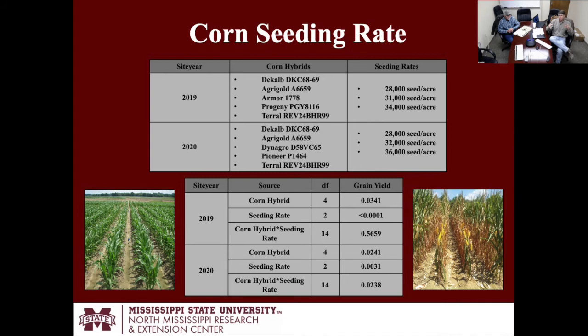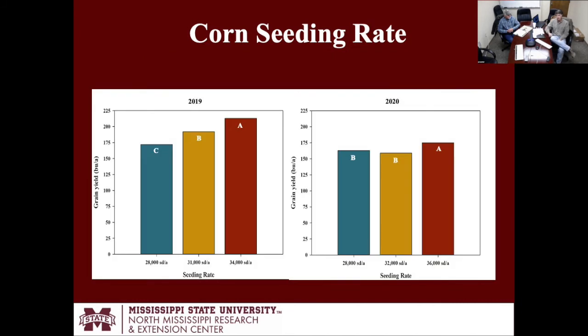There are some known differences among hybrids and how they should interact, but I didn't include it in this program. So looking at corn seeding rate and how that influenced grain yield, on the left we have 2019, on the right we have 2020. So in 2019, we had significantly greater yield with the 34,000 seed per acre than both 28,000 and 31,000. And actually from our lowest at 28,000, we were almost 30 bushels greater just by having a higher seeding rate across these corn hybrids.